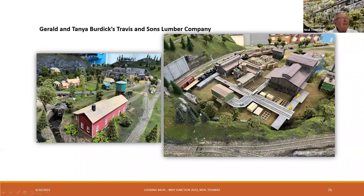After I left here, I realized I did not take any close-up pictures of Shays. Shays are one of my favorite locomotives and I messed up, but it's the way it goes.